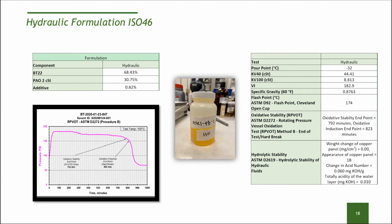So we did hit the KV40 of about 44, within grade for an ISO 46. Once again, a very good VI, low 180s here. What's interesting is the flash point. On our previous products that were closer to 270, there's been a significant reduction in flash point, and this is coming from the high volatility of the PAO 2 product. We did measure oxidative stability though, and we see very good oxidative stability, an endpoint of about 800 minutes on the RPVOT test. Actually, the curve for the RBOT is there on the left. You can see the endpoint and the induction endpoint as well. They're actually pretty close together.